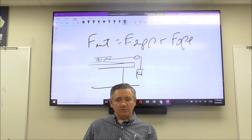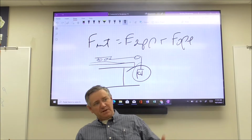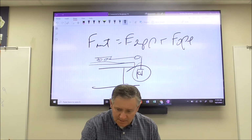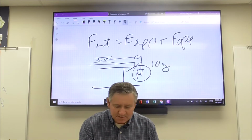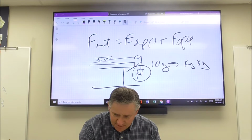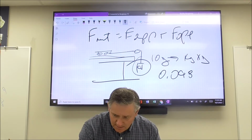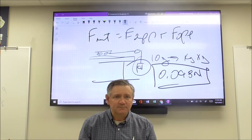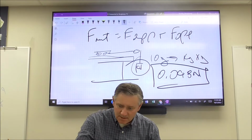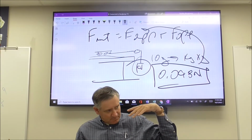Gravity, that's kind of a cool thing. So basically we're going to let gravity apply a fixed amount of force to that system. Initially you had a 10-gram mass, and you changed that into kilograms, and you multiplied that by g, and you got 0.098 newtons, okay? So that's the force available to accelerate the system. That's going to be your applied force. That's what's going to make this thing move.